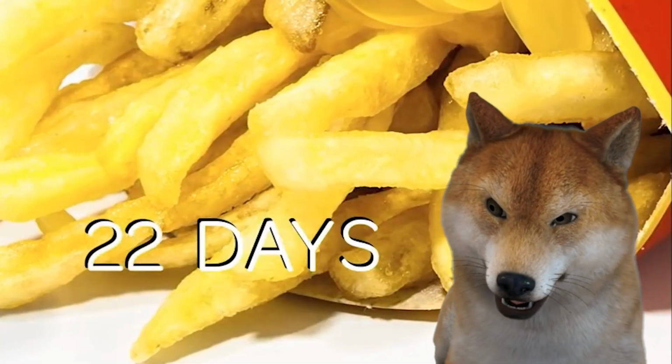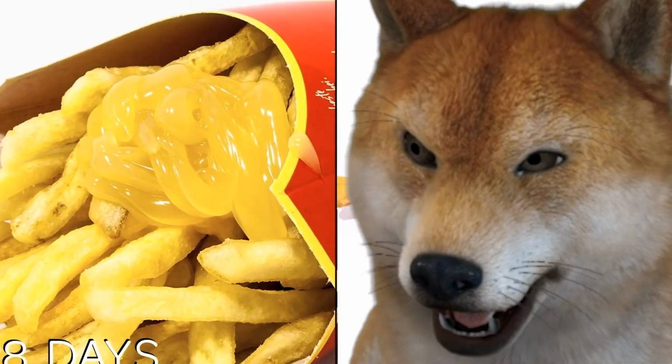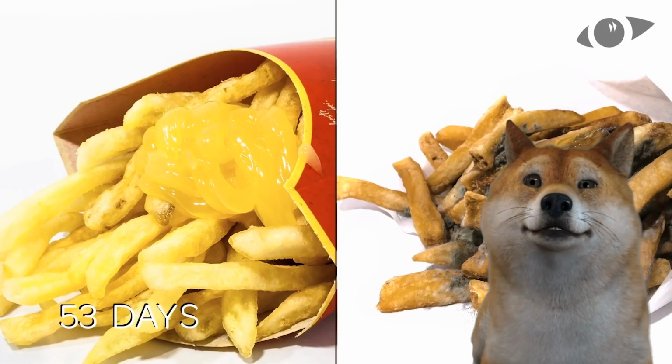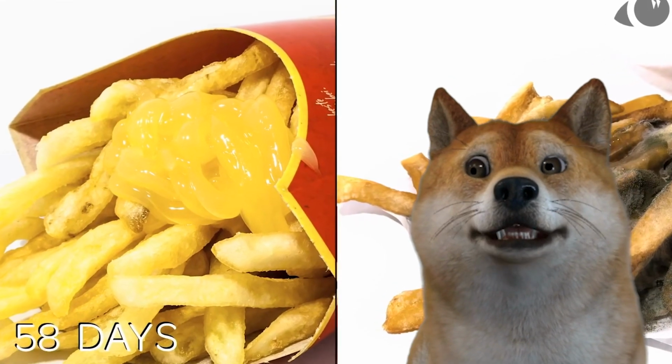After 22 days, the one on the right ended up getting all mushy and moldy, while the one on the left, it's barely nothing. So the organic one grows mold, whereas the one on the left from a fast food restaurant doesn't have mold after 55 days. 55 days, this thing has no mold on the left.